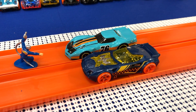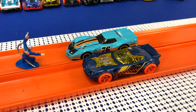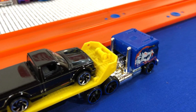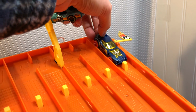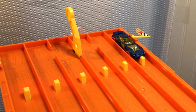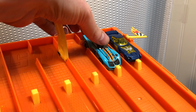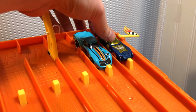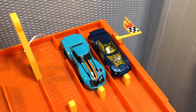Okay, everybody, here is the championship race. It's going to be a good one. Let's get him to the starting gate. He's headed home. Pretty disappointing. Okay, here is the championship of the H-Case 2020. Ought to be great. Here we go. Lane 2, the blue Corvette, and lane 1, the very, very fast Nerve Hammer. Let's see who's going to win.